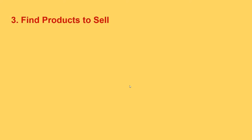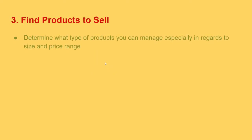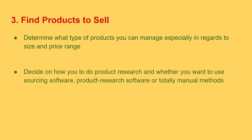Now, the third thing is to actually find products to sell. And in doing this, you need to determine, first of all, what type of products you can actually manage. And I'm thinking mainly of the size of the products and the price range. The size, weight, and the price range. It's usually quite obvious based on your situation what you can handle or cannot handle.